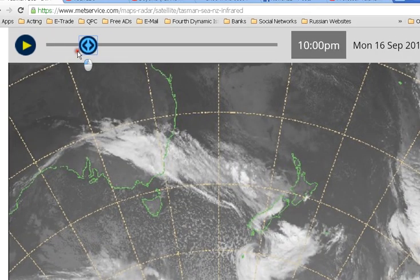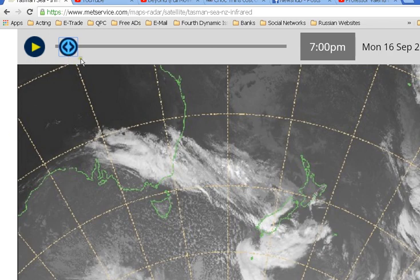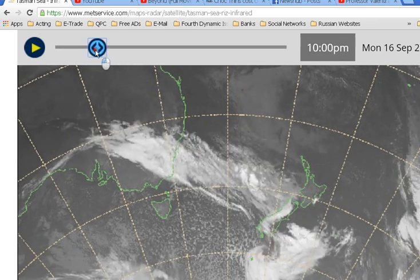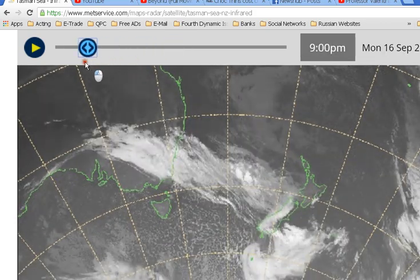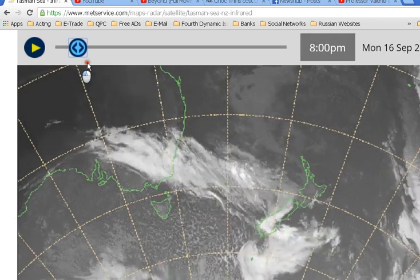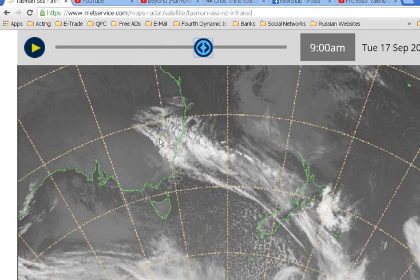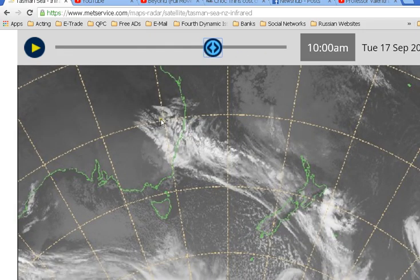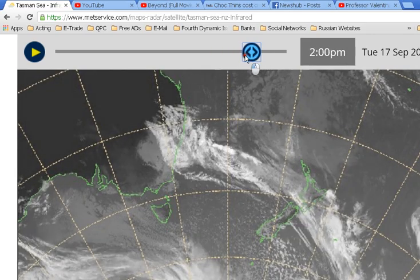Now, you can see this big line of clouds here. It's coming across the Tasman from Australia, and it actually came from further afield before that, but it's been coming through. It goes right through from Monday anyway. It's been coming for some time, and we're getting to the tail end of it. At 9 a.m. this morning, the tail end is just about leaving Australia there, and then it's gradually coming out. So 2 o'clock, we're at 2 o'clock here.